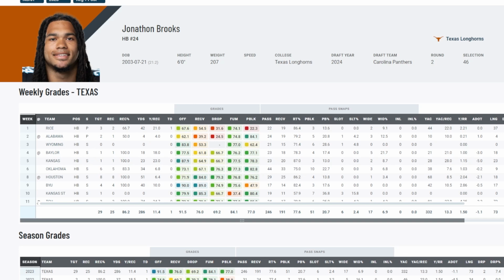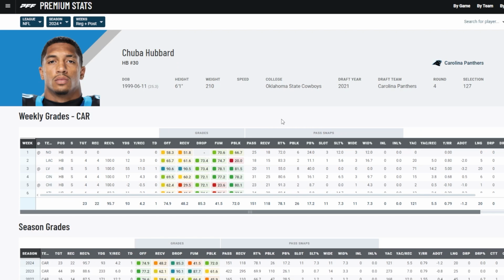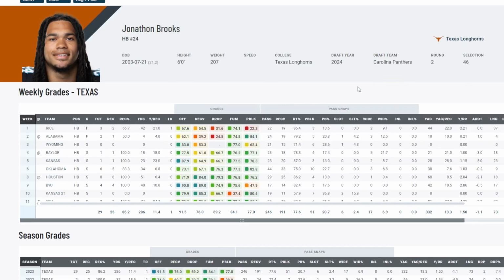And the quote from Dave Canales, I mean, it's hard for me to look at this and say that they would not give Brooks the receiving role in this offense. So with that early selection, it's hard to imagine this statement being anything less than genuine, as it would ultimately be a massive waste of resources to go out, spend pick 46 on him, and then not have him as the receiving back, which was an area where there's a lot of upside for Brooks.